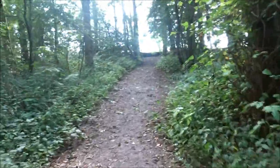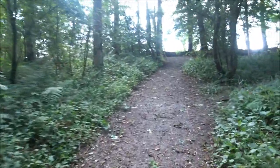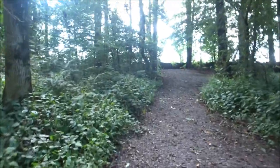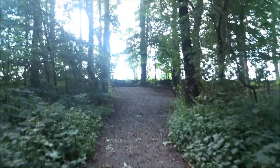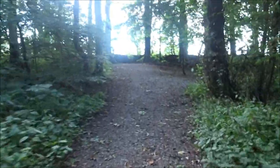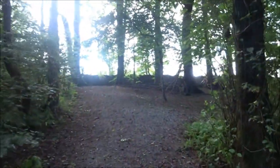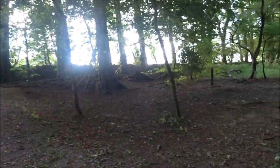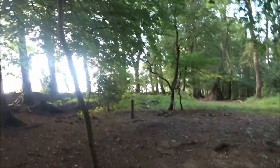I'm not deviating too much off the course because I don't really want to get lost. I feel like I'm lost already because I feel like I've been running in a circle, but I can't remember seeing that.